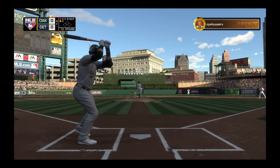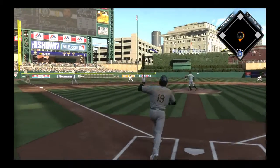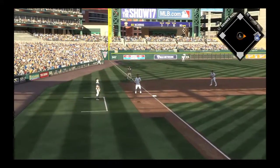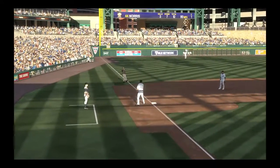Ready with the 1-1 pitch. Here's a swing and a high pop-up. Drifting toward the third base dugout. And he'll put this one away for the first out of the inning.